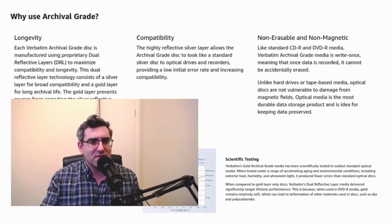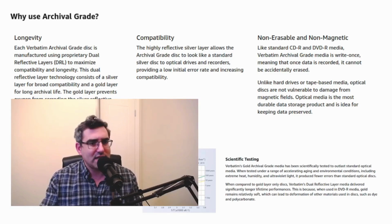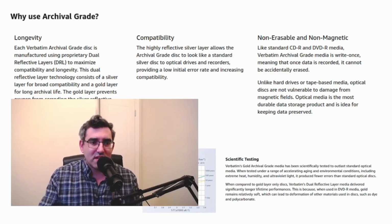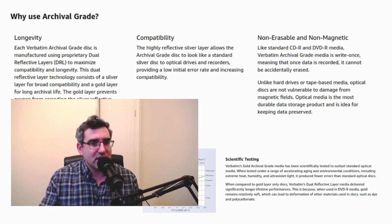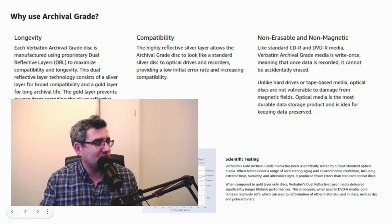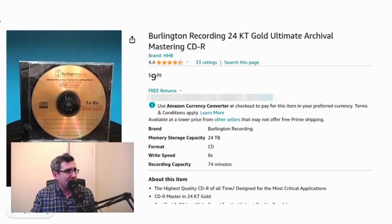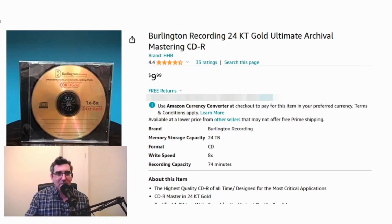Yeah, I mean, a lot of people still use it. Medical imaging and government still use optical media all the time for various archiving projects. Verbatim's, and this is just a little bit more detail. Again, Verbatim's gold archival grade media has been scientifically tested. All right, I'm not going to just continue with all of this because it's basically Verbatim's claims, but people can inspect those claims themselves. They're up there on the Amazon listings.